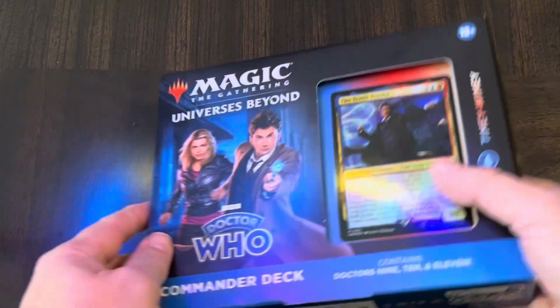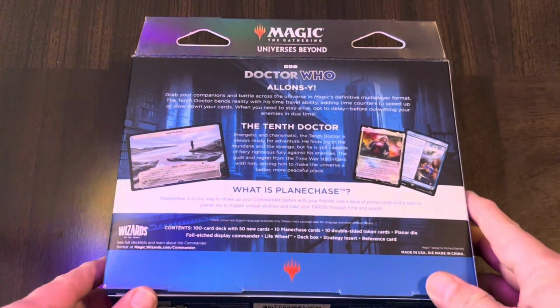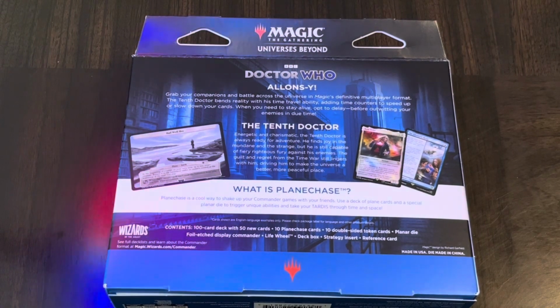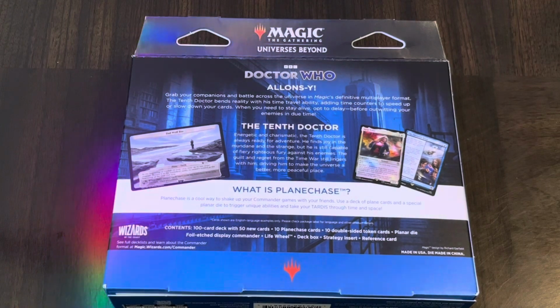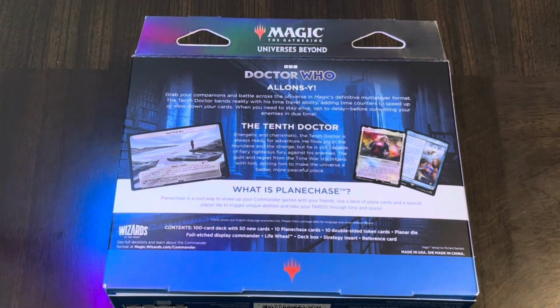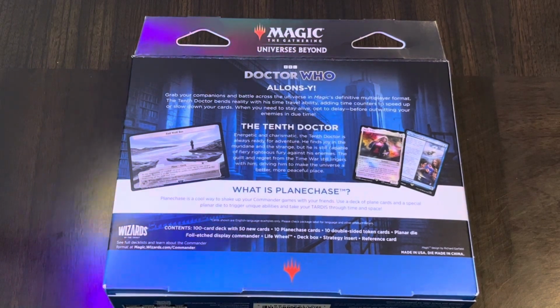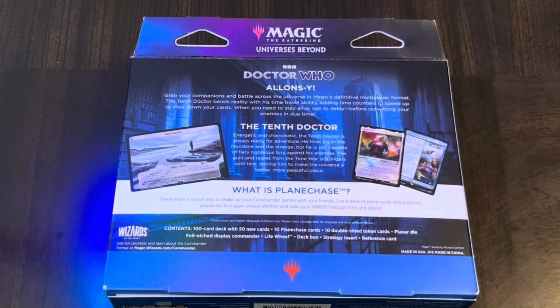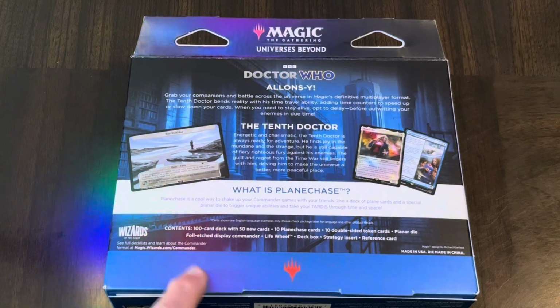So what is this about? Well, this is Magic the Gathering. If you're not familiar with Magic the Gathering, I don't know what to tell you. It's one of the original collectible card games that kind of started off the whole craze, and it's been around since the early 90s. I've been in and out of it numerous times myself, and my son is getting back into it. I think this is his second or third time back into it, and I'm not trying to go back into it as much as he is, but I decided that I do like Doctor Who, and I do like Commander.